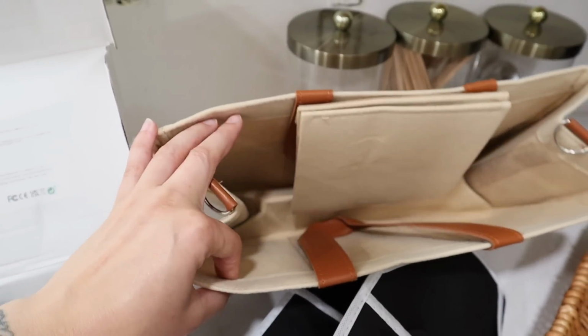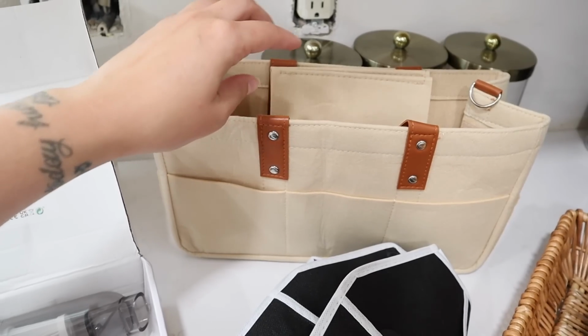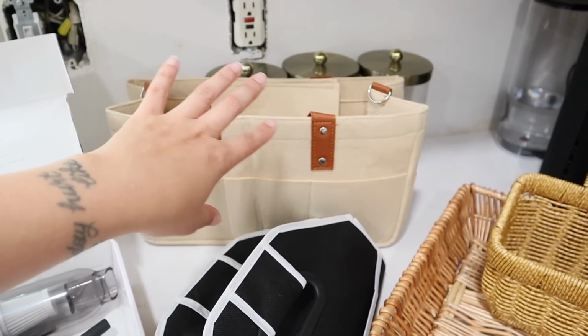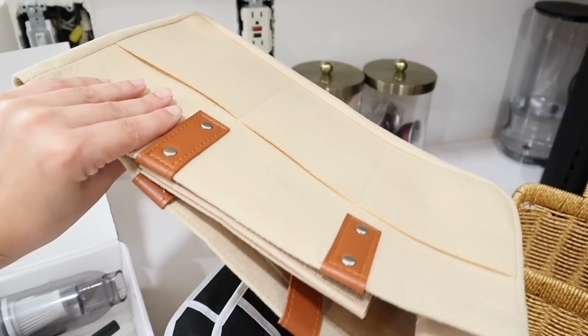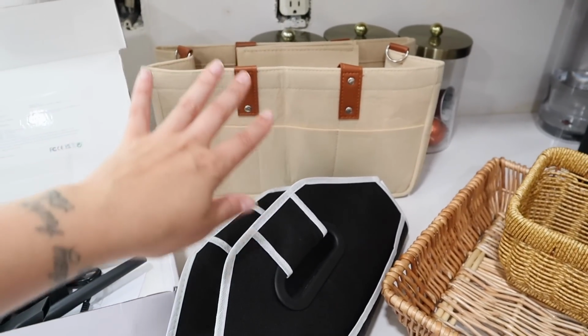And then this I'm going to put in between our girls' seats, and it's going to have their little notepads, pens, fidgets, toys that they take for long car rides and things like that, and just help me keep my car under control because it's a hot mess 99% of the time.